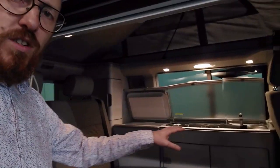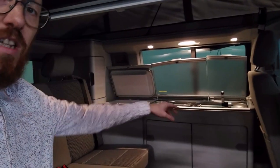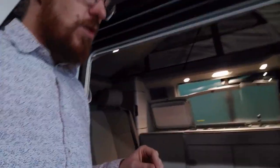The rest of the functions of the kitchen are exactly the same from a Coast and the Ocean. So you have your sink, you have your two-burner hob, you have your compressor fridge and your table. So that's all the same. The one thing that you're missing though on a Coast is an auxiliary heater. That is not standard, but it is an optional extra, so on most of our cars we add it.